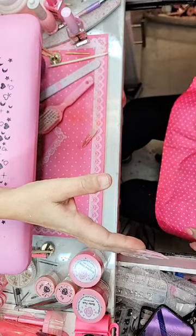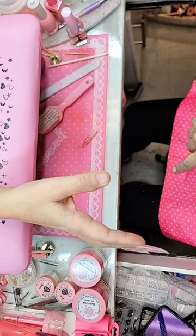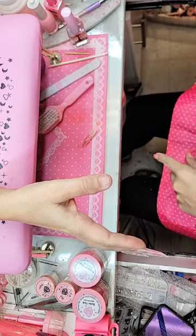Where is my jar of gel? I just had it. I just saw you with it. I know, literally, we just used it. Where'd you go? Oh, here it is.